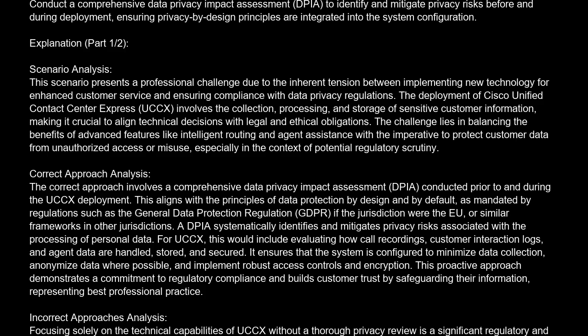Correct approach analysis. The correct approach involves a comprehensive data privacy impact assessment (DPIA) conducted prior to and during the UCX deployment. This aligns with the principles of data protection by design and by default, as mandated by regulations such as the General Data Protection Regulation (GDPR), if the jurisdiction were the EU or similar frameworks in other jurisdictions. A DPIA systematically identifies and mitigates privacy risks associated with the processing of personal data. For UCX, this would include evaluating how call recordings, customer interaction logs, and agent data are handled, stored, and secured. It ensures that the system is configured to minimize data collection, anonymize data where possible, and implement robust access controls and encryption. This proactive approach demonstrates a commitment to regulatory compliance and builds customer trust by safeguarding their information, representing best professional practice.